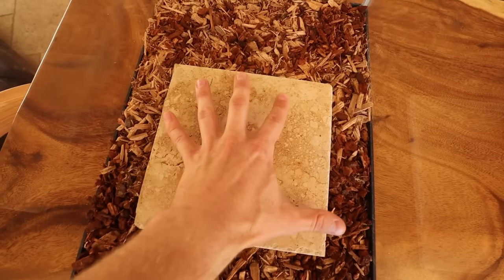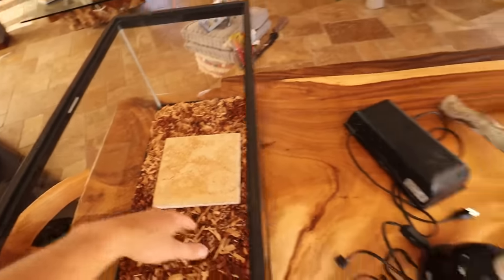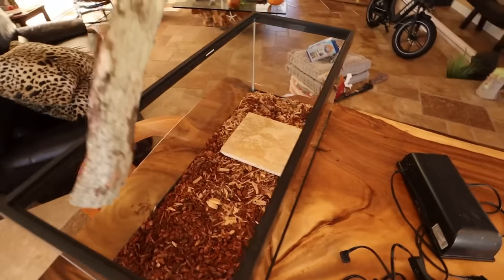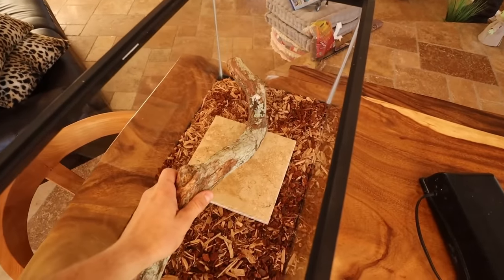So this is gonna be a nice stone for them to bask on. It's gonna get really hot. And then we're gonna take our branch right here, which we cut a little smaller than I'd like, but we're gonna put our branch right here.